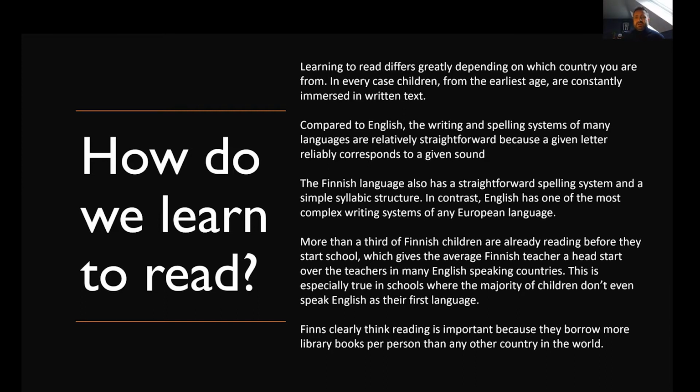Different languages, though, have different ways of learning to read. When you consider, in China, for instance, having to learn the radicals in a particular order to create a character. In England, we learn phonetically. The Finnish language is a simple syllabic structure, whereas English has a very, very complex structure with special rules for the different sounds of different letters. So anyone teaching phonics will understand that you have your special rules for different words, which makes teaching English very difficult. It also makes learning to read very difficult.